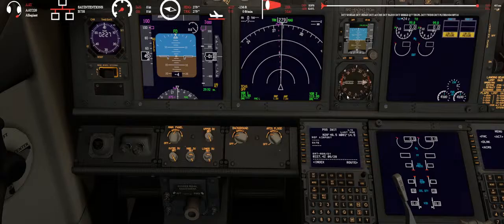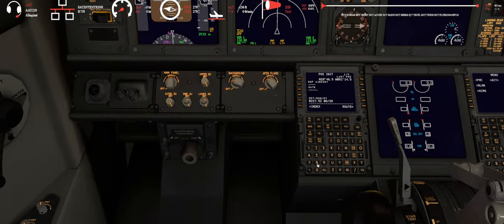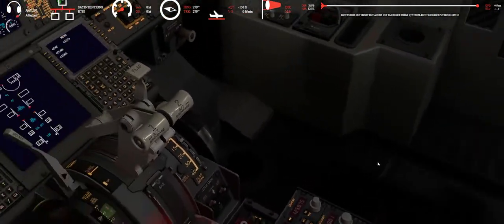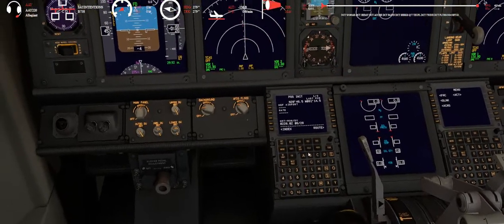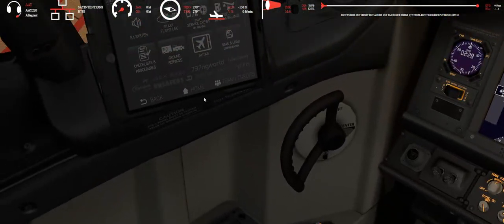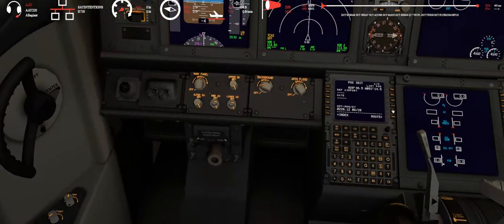Then you got colors. Okay, next thing you do on your FMS when you're on the Zibo, and by the way, my plane's not missing the seats. Just for the sake of flight sim, I took them out. Okay, it's a lot easier. You do that on the panel over here. Okay, let's go right RTE.